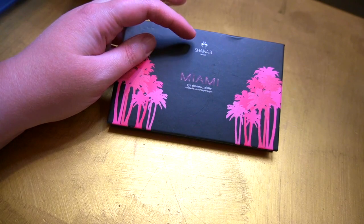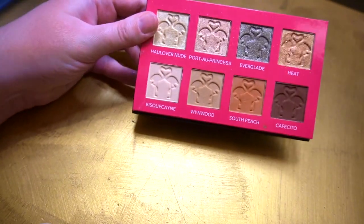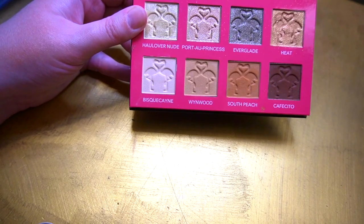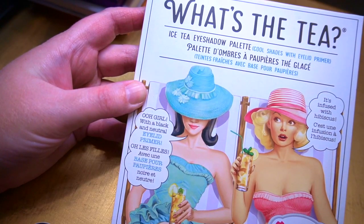This is from Shayna B Miami. This is the Miami palette. Alright, it is a nice nude palette. Don't really have too much to say about it. Don't have any complaints. It's just a good, basic day palette. I will keep this.